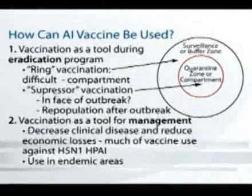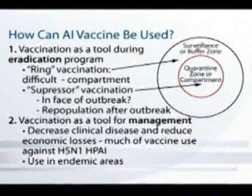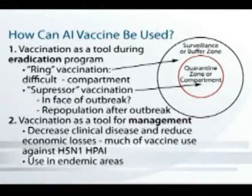And that is vaccinating in a surveillance or buffer zone outside of the quarantine or the outbreak or infected zone or compartment. This actually is quite difficult to use as a control measure with avian influenza and some other diseases unless you can for sure develop a strong quarantine zone so that you do not have birds or animals moving across that buffer or surveillance zone out to an outer side area.